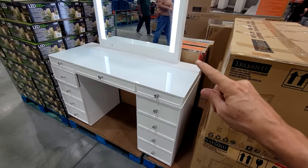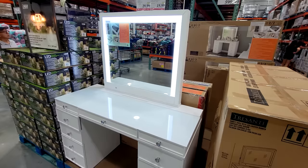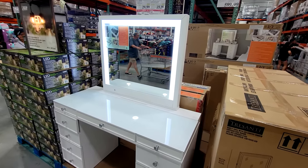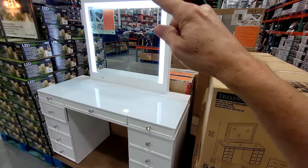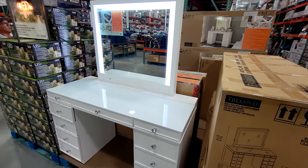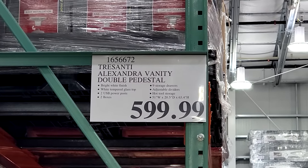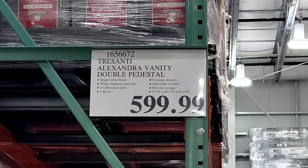Check it out. They finally powered this thing up and got the lights working on it. I've showed you this vanity before. I'll show it again to you now just so you can see what it looks like lit up. If you're a YouTube influencer and you do cosmetics and stuff, you may want to look at getting something like this. The only problem is it came off the sale. It used to be $4.99 and that's back up to $5.99 now.